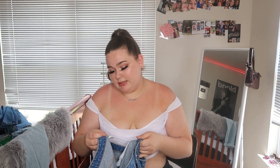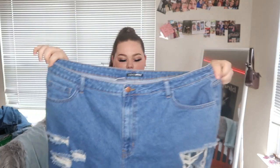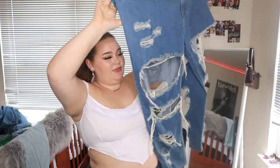These jeans I don't wear in public, but I do wear them in TikToks and, you know, sometimes when I want a little shirt, big pants look. These are the Fashion Nova jeans in a size 18. So they're really big on my waist. They're huge. And their distressing is literally freaking crazy.